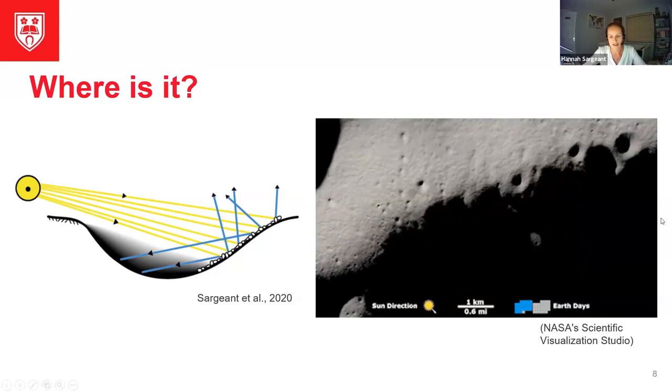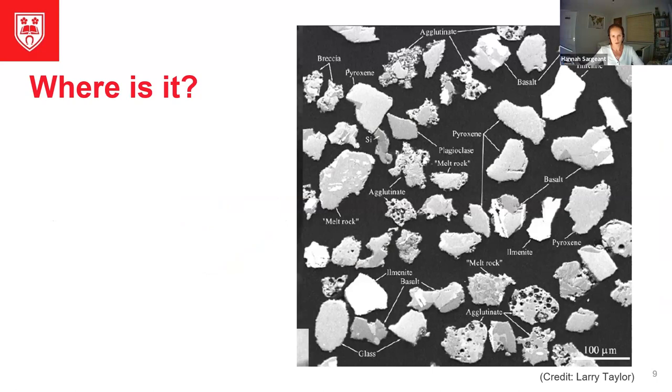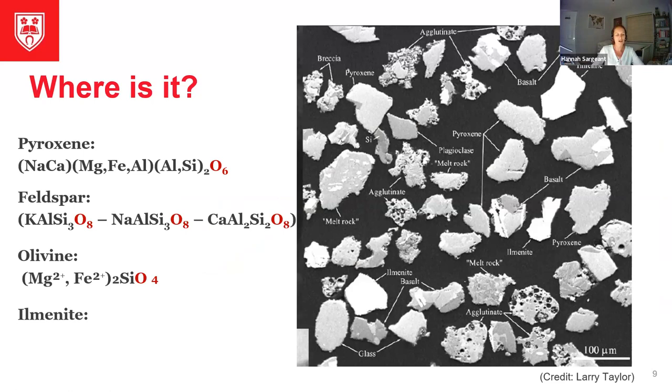Okay, so another potential source of oxygen then is actually the regolith itself in its driest form. So we've just got an example here zoomed in of the different minerals that you might find in your regolith. And here we've just got a breakdown of what is the composition of these different minerals. And you can see that oxygen is a really large component of a lot of these minerals. In fact, oxygen is, I think, more than 40% by mass of the minerals on the moon.